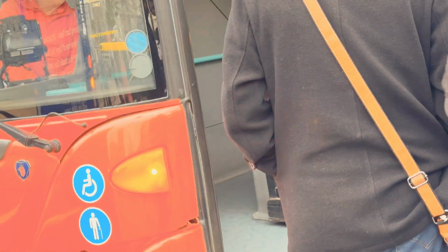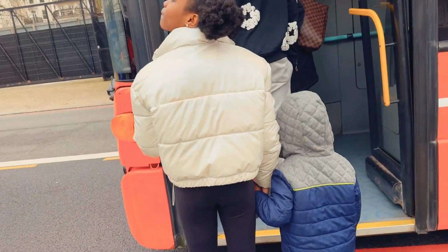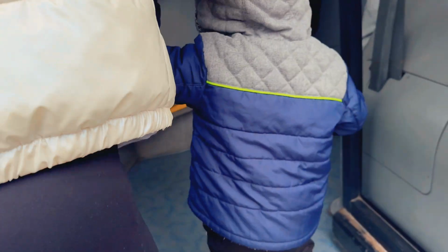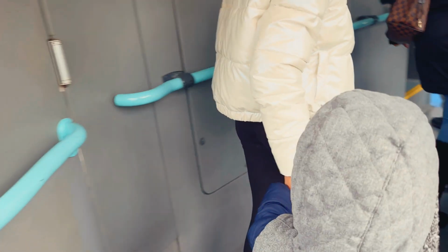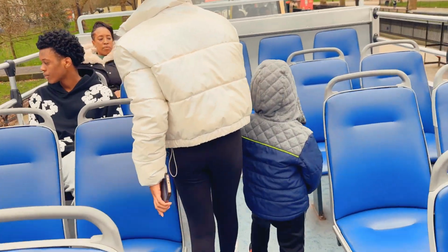She has them. You have the ticket? Yeah. How much for... Let's go upstairs. Thank you so much. Appreciate that. The big bus is even more expensive. So they think it's £5.